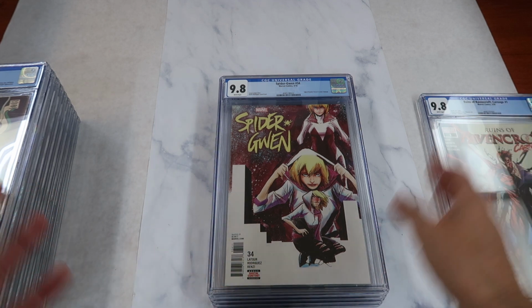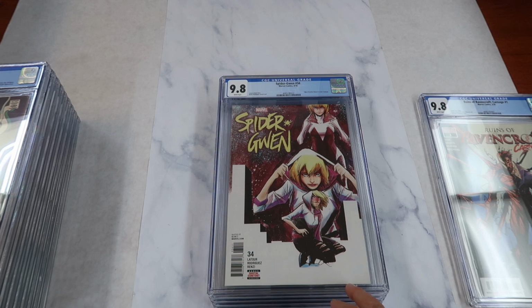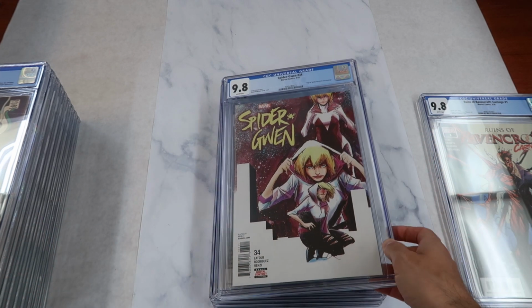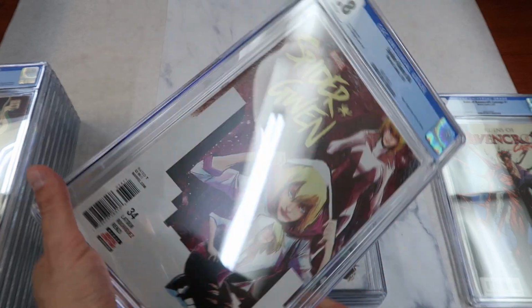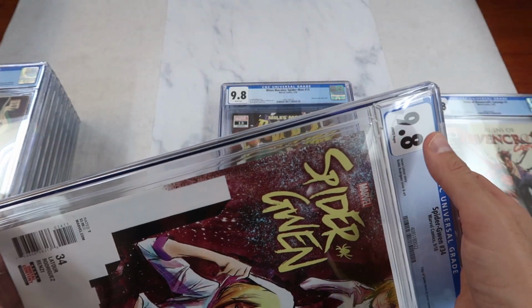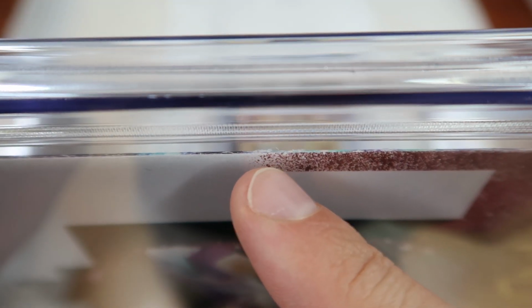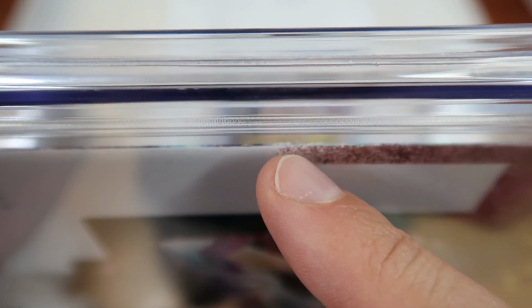But if 98% of them that come out of the box have this rub on the corner, CGC is still going to give it a 9.8 because it's a negligible handling defect, and it's still a nearly perfect collectible. And so what I want to show on this one is this little bit of fraying right here on the spine that you can see, and that is allowed in a 9.8 to varying degrees.